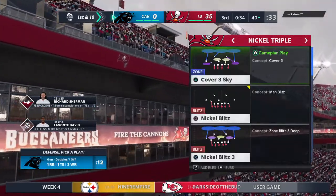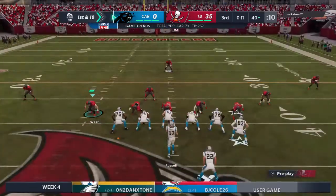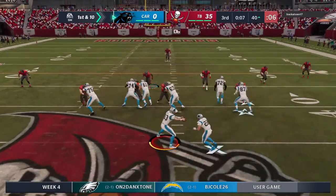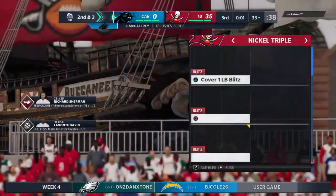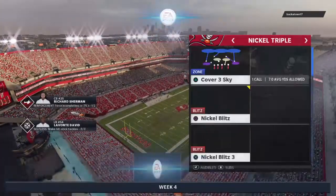Carolina. From the shotgun to McCaffrey. And a pretty good run there as he gets 7 down to the 33. We have played 3 quarters. We'll return with more after this.